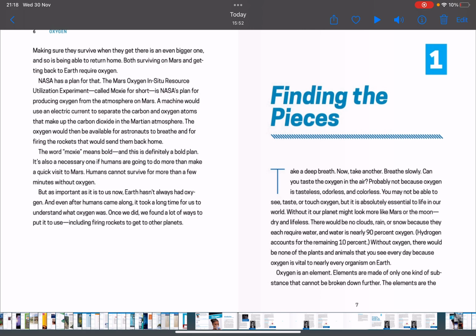Humans cannot survive for more than a few minutes without oxygen. But as important as it is to us now, Earth hasn't always had oxygen, and even after humans came along, it took a long time for us to understand what oxygen was. Once we did, we found a lot of ways to put it to use, including firing rockets to get to other planets.